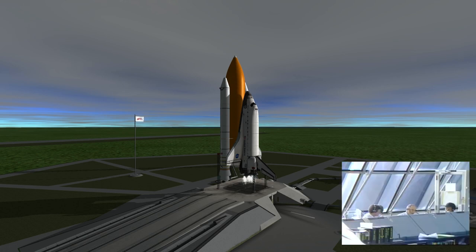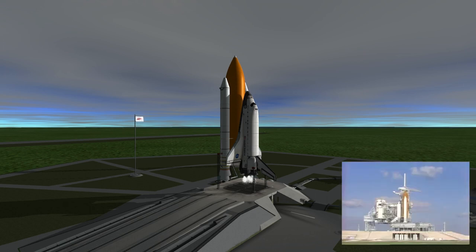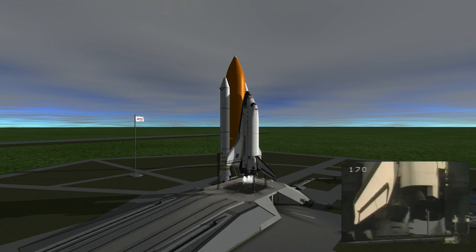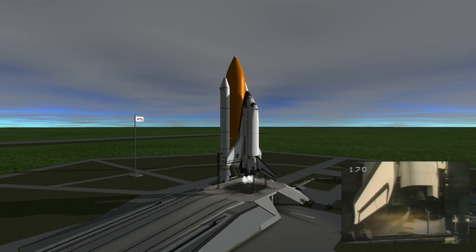The valve's closed. We're good. There's the confirmation that we have successfully recycle. That's affirmative, sir. We're good. We're in good shape. Okay, you have a go to proceed. ELSS go for auto sequence start. We are go for start. 25. Booster hydraulic power units have started. 20. Sound suppression water system has started. 15. T minus 13 seconds. T-minus 10, go for main engine start. We are go for main engine start.